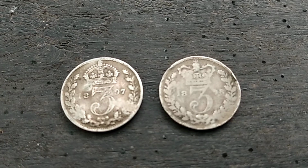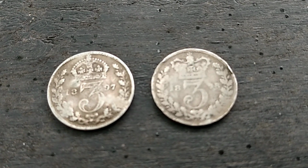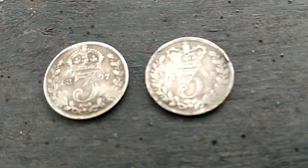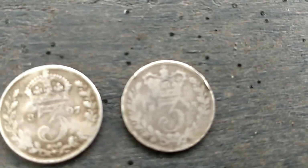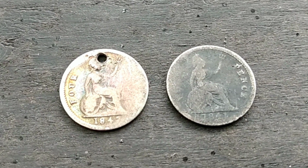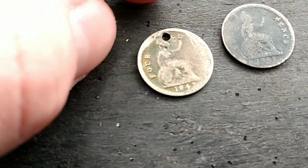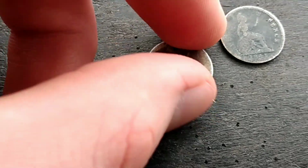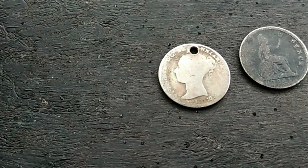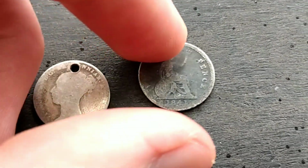So for the British coins, we're going to go from smallest denomination to the biggest. Here we have two threepences. On the left, we have our threepence from 1897, and on the right, we have our threepence from 1873. Here we have two groats or fourpences, both from the reign of Queen Victoria. The first one on the left is from the year 1842. And on the right, we have another fourpence from 1841, with the same young portrait.